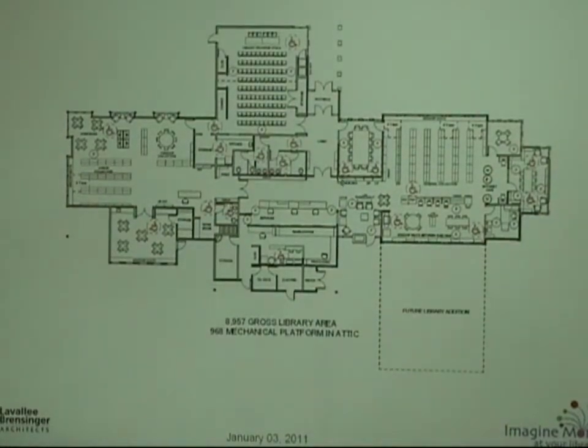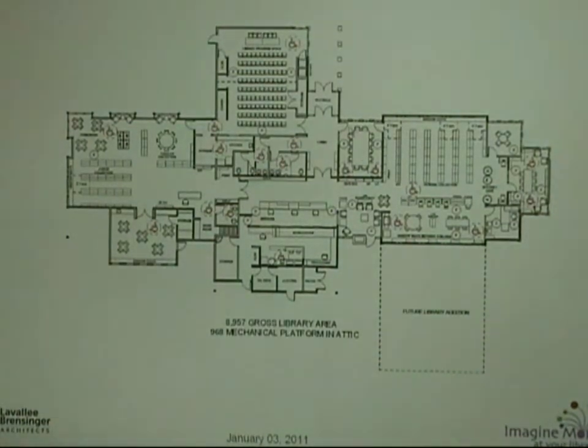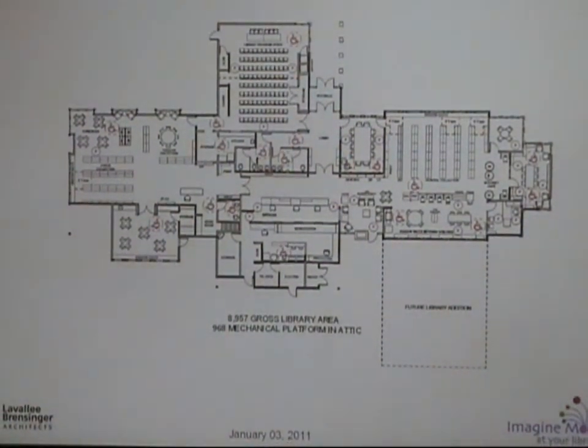Based on feedback from many people in the community, there's also the conference room that has been added into this community area, so that if the budget committee wanted to meet, they could meet in this small room, or if there were larger groups, they could meet in this room.